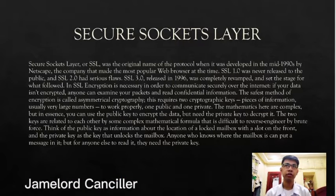Secure Sockets Layer, or SSL, was the original name of the protocol when it was developed in the mid-1990s by Netscape, the company that made the most popular web browser at the time. SSL 1.0 was never released to the public, and SSL 2.0 had serious flaws. SSL 3.0, released in 1996, was completely revamped and set the stage for what followed.